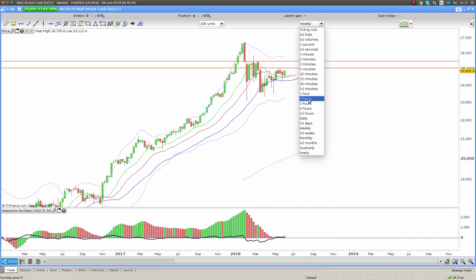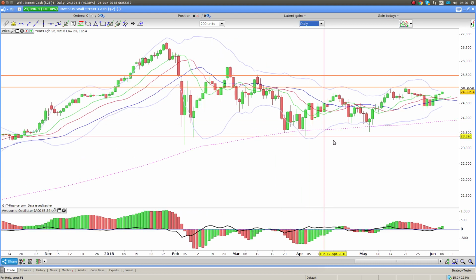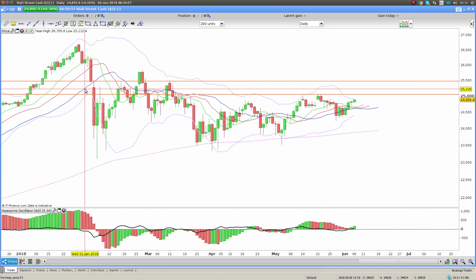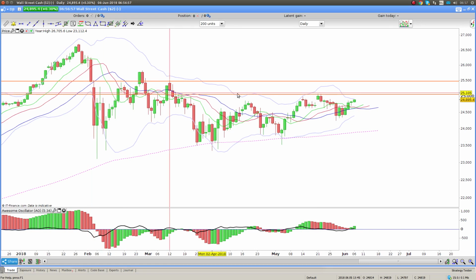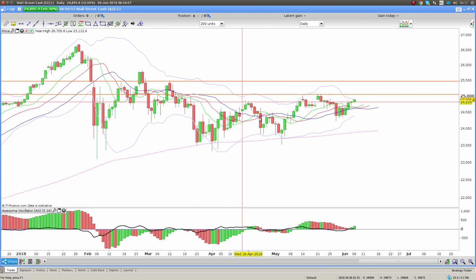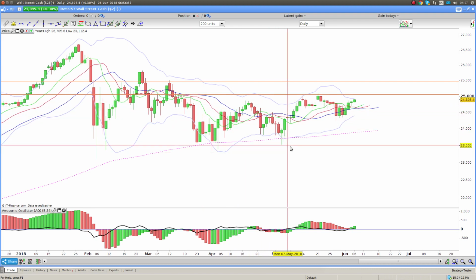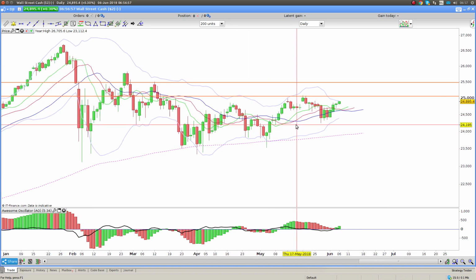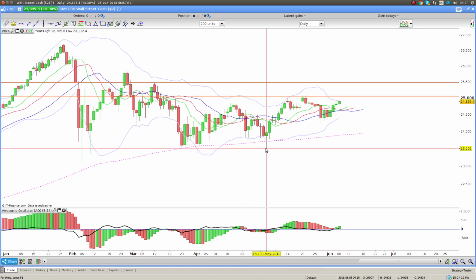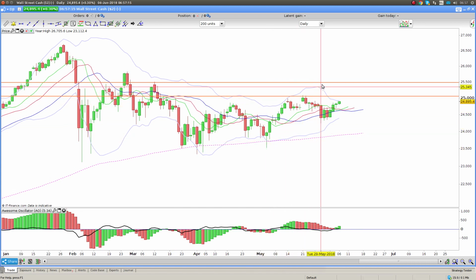Anyway, let's get down to the daily and see what we can find here. So we've been going sideways, pretty much all year, from February onwards. It's difficult trading because you've got to be in and out, trade it up, trade it down, and your risk is relatively higher compared to when you're in a trend. So what we're looking for here is a continuation of this trend.